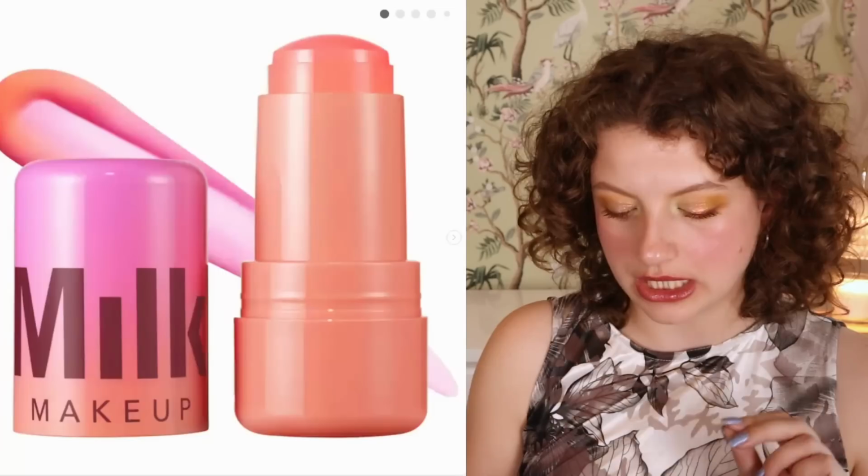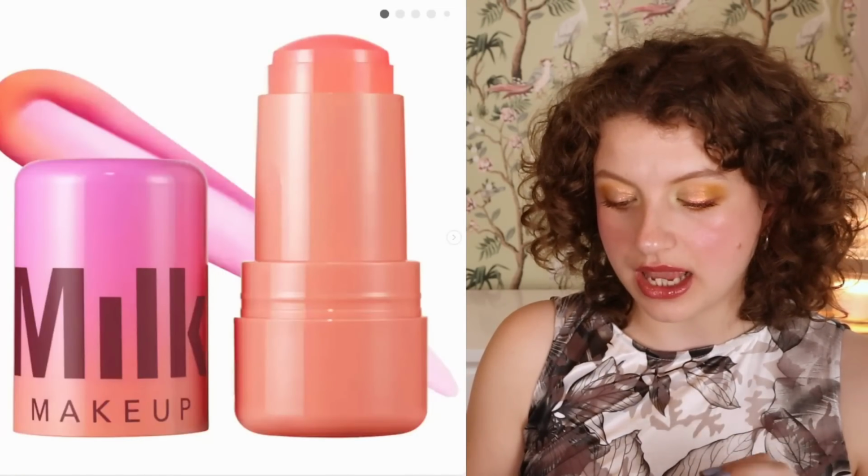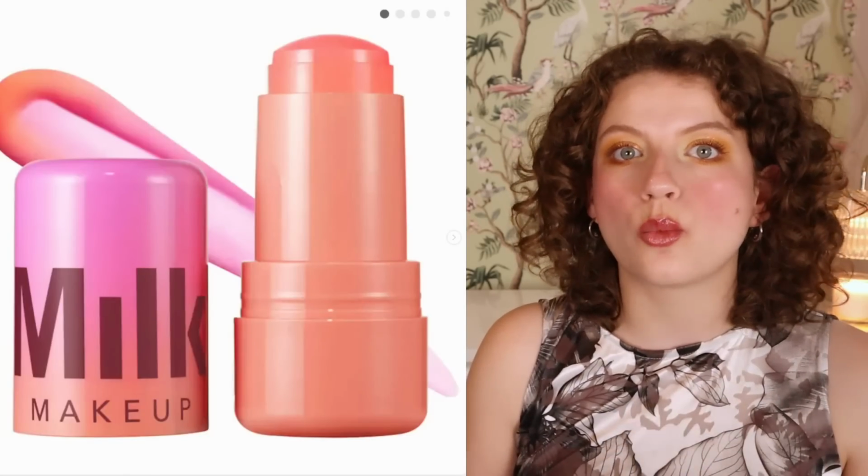So we have a shade extension of the Cooling Water Jelly Lip Tint and Cheek Blush Stain. So we have another shade, and this is the pH Adaptive Pink. You know how I feel about pH Adaptive. I don't really want more of them.